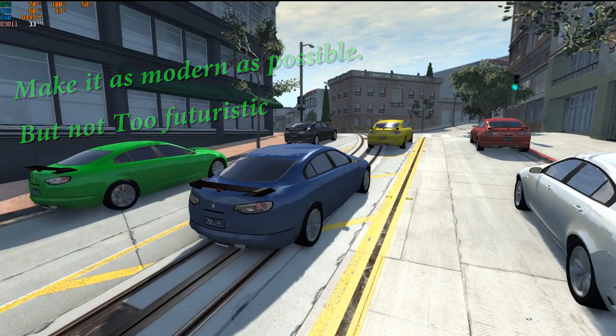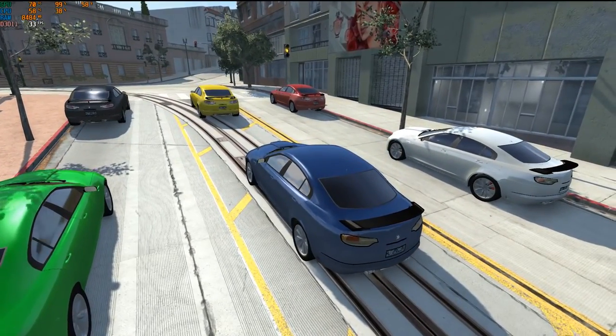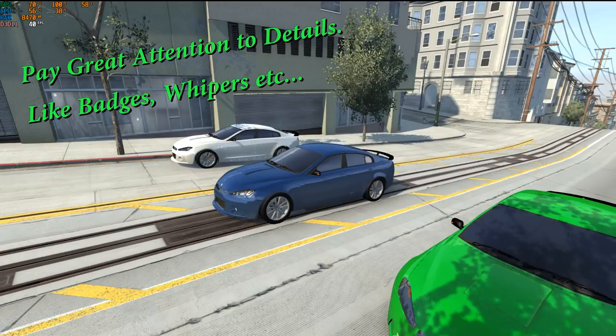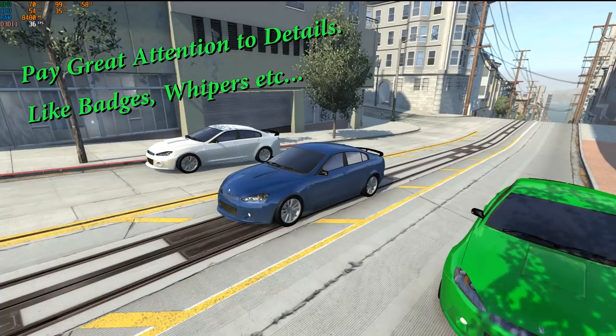I mean, it's 2019. You have to make it very modern, not just a classic car with modern headlights. No, you need to pay great attention to details. Don't forget any details, my friend. Your car should be extremely realistic.